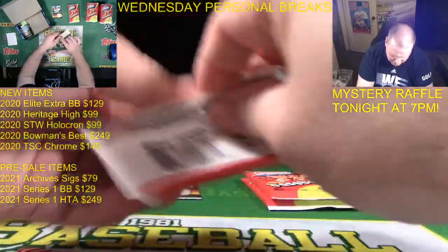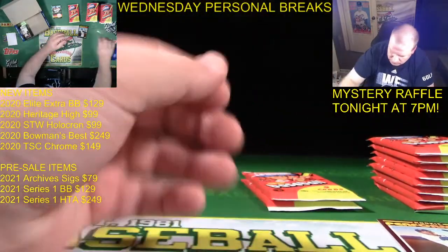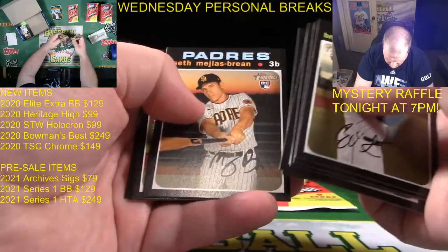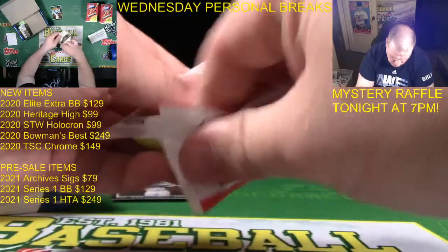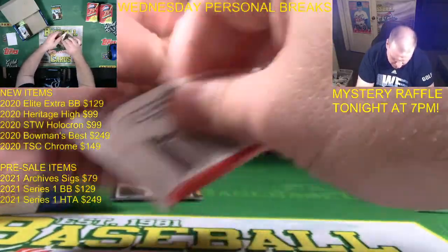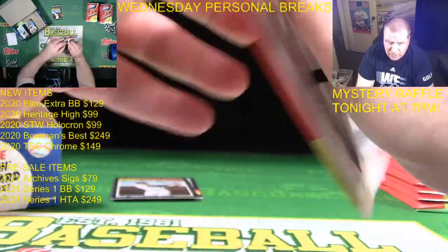Got 4 minutes. Pretty much to the time, as soon as I'm done ripping this box, if there are no orders in, we're probably going to raffle. Yep. Kyle Lewis, rookie performers. Brian O'Grady, Verdugo, we got Breen on the rookie. Award winner Strasburg. You guys got to get orders in by the end of this rip. If I got orders on the table, I'll keep ripping. If not, then we're going to raffle. So get your orders in right now.